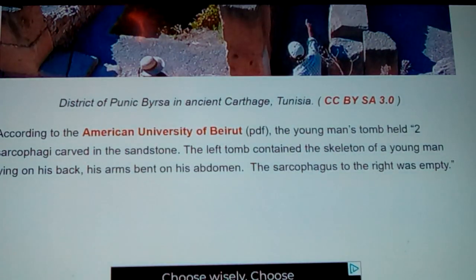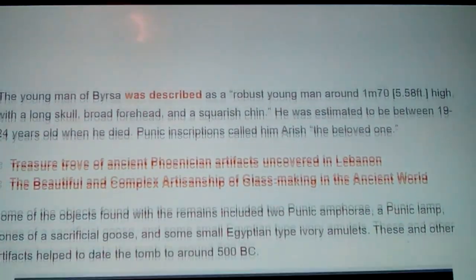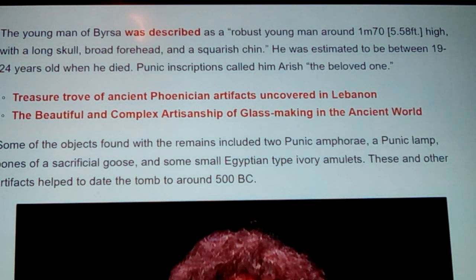According to the American University of Beirut, the young man's tomb held two sarcophagi carved in sandstone. The left tomb contained the skeleton of a young man lying on his back, his arms bent on his abdomen. The sarcophagus to the right was empty. The young man of Byrsa was described as a robust young man, around 5 foot 6 or 5 foot 7, with a long skull, broad forehead, and a squarish chin. He was estimated to be between 19 and 24 years old when he died.